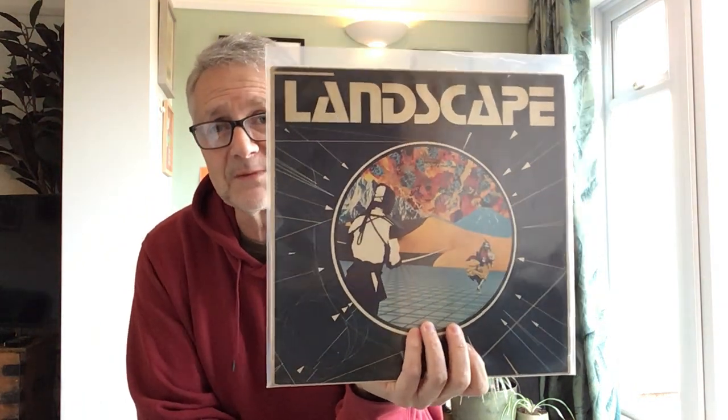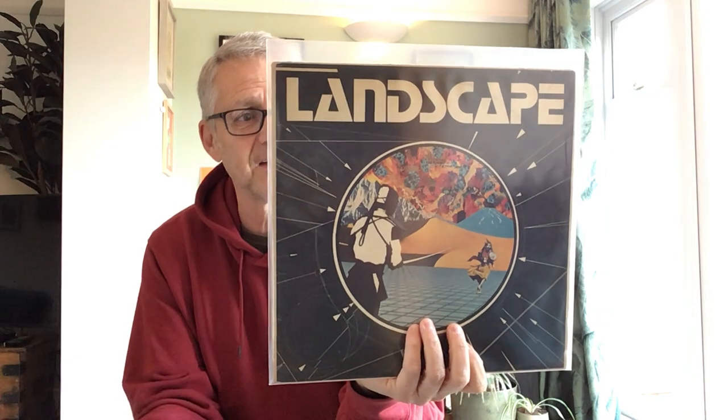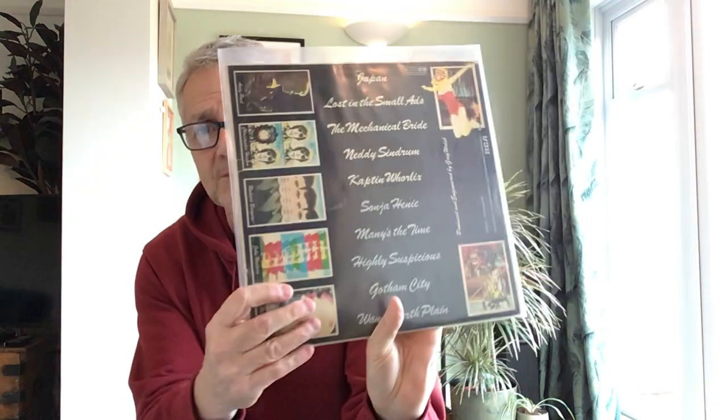On the electronic end of jazz fusion, you will be aware of Einstein A Go-Go. Well, this was the band that produced that, but this actually is quite a nice bit of electronic jazz fusion stuff as well. So again, that's worthy of you listening to if you like something like that.